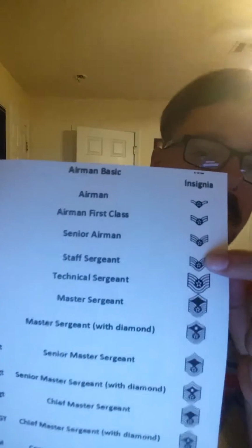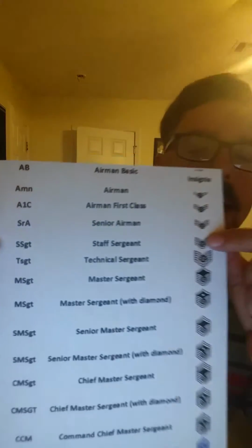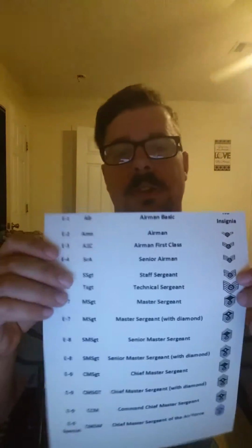And the next rank, right here, Staff Sergeant. Forgive me if that's backwards to you. That is E5, Staff Sergeant. That's your first NCO rank, non-commissioned officer. So you're the first line supervisor. As they say, stuff rolls downhill. Well, you're almost at the bottom of that hill. You just get to be the first one to deal with it.